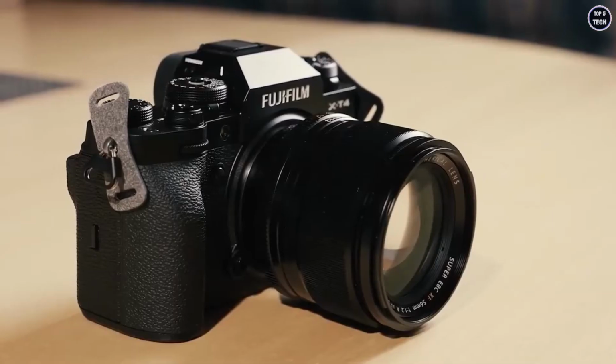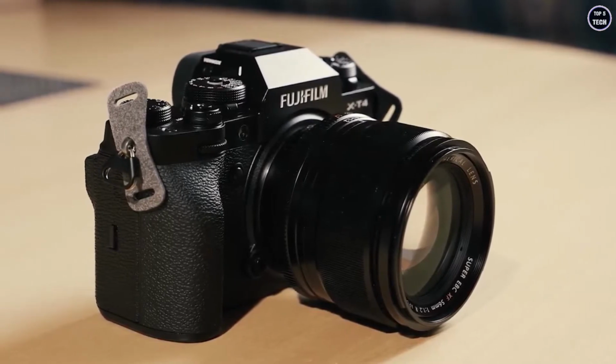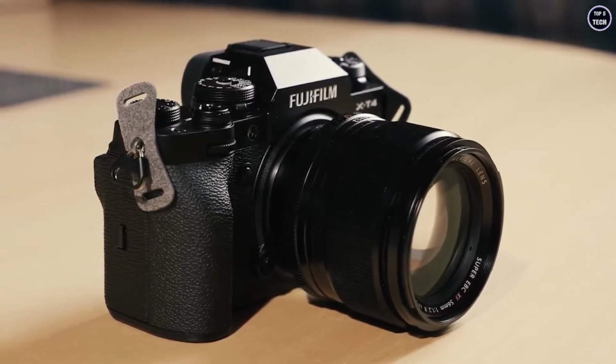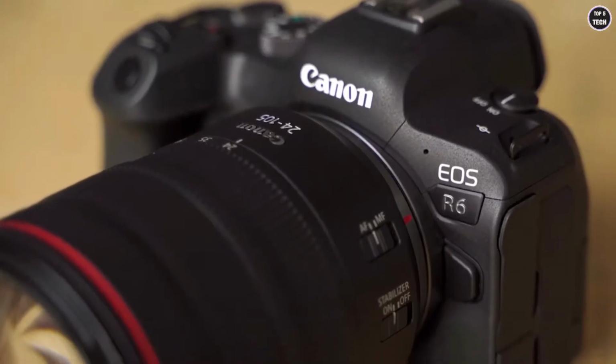We'll be taking a look at products in every budget range, so regardless of whether you have a few bucks to spare and want the best value, or are looking for the best of the best, we'll have an option for you. So if you're interested in finding out which mirrorless camera will be best for you, stay tuned.